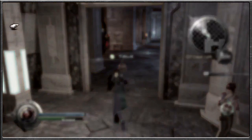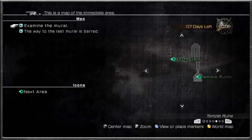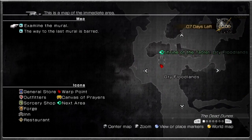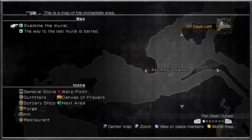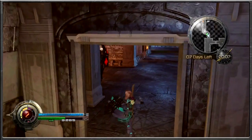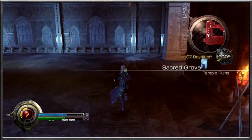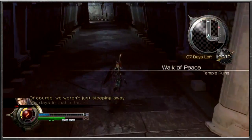And that's the information we really needed. Obviously, we got the one in the dry floodlands, I'm right in saying. Let's bring ourselves out to the main map. Over here is where we found our Shrine of the Tablet, dry floodlands. Adamus sands we just kind of entered from Ruffian, and the grave of the Colossi is over here. So we've got to actually go back out and start exploring. But with that said, I'm going to keep exploring a little bit more, see if there's another red warp or somewhere like that inside here that we can use as an easy place to get us in and out.